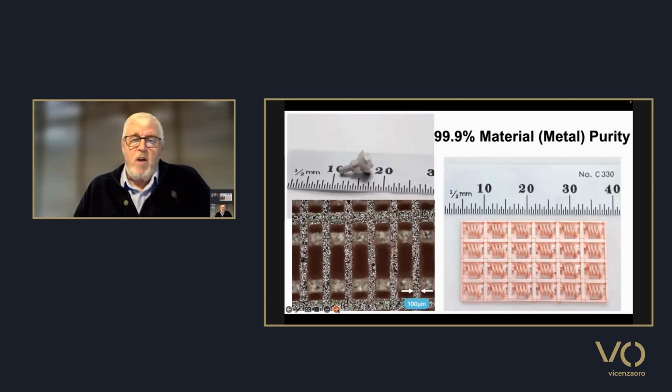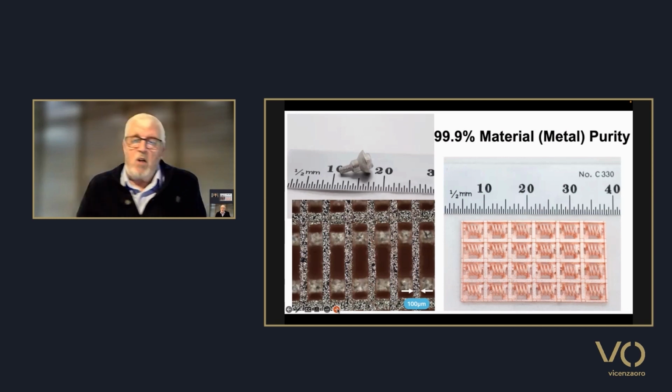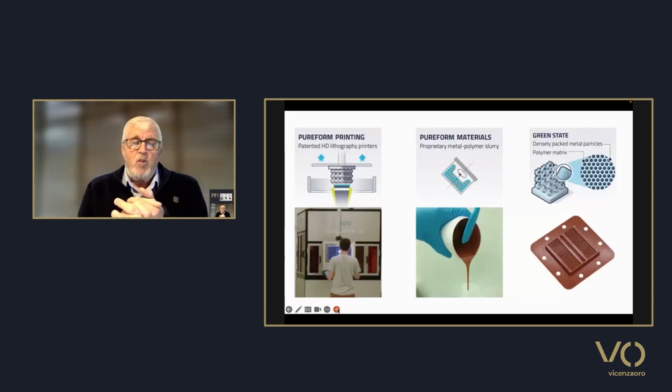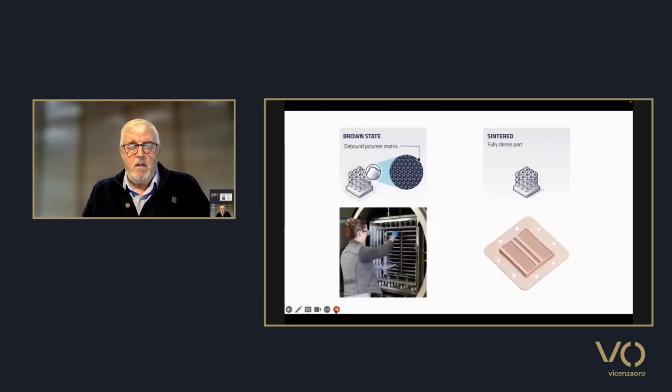They offer great accuracy and very fine tolerances with a really good surface finish. They do it by a form of lithographic printing, but the key to this is their proprietary metal polymer slurry, which then produces a green state item. Once it's in the brown state, it is a fully dense part.